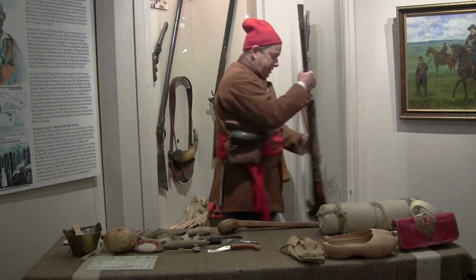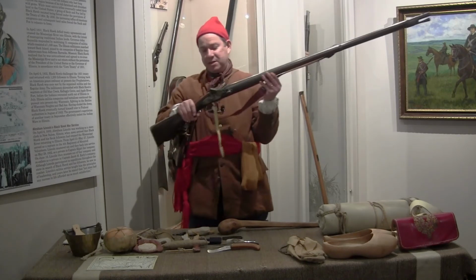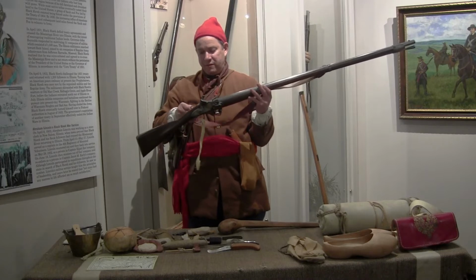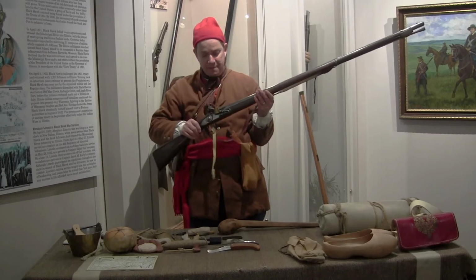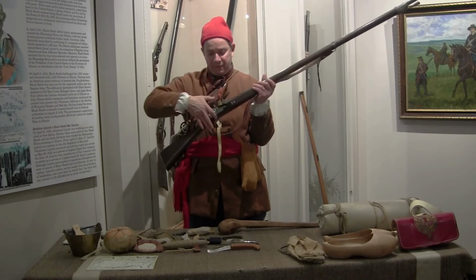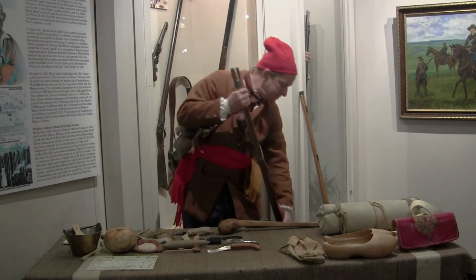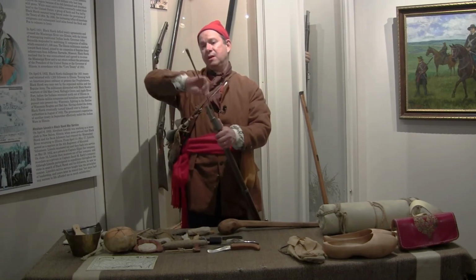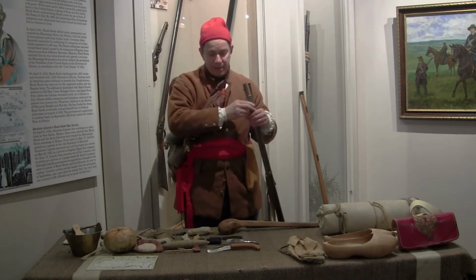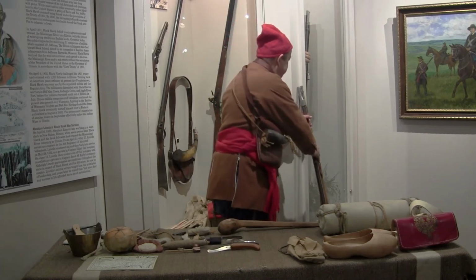The regular military had a much more robust gun. It's very similar. This is the model 1728, which would have been issued to the French regulars that were here in North America. Same technology, same flint and steel, same frizzen and everything else, but it's much more robust. It's a larger caliber. It uses a metal ramrod as opposed to a wooden ramrod. And as I say, it used a much larger caliber ball that went into it.